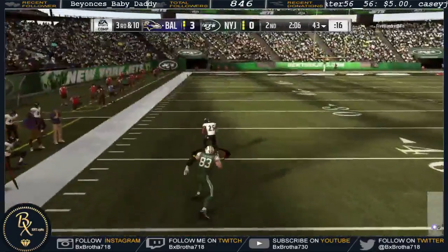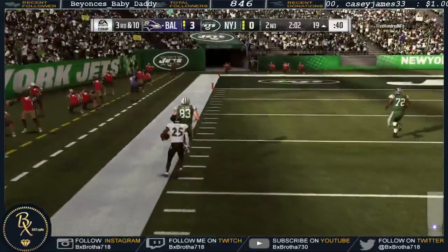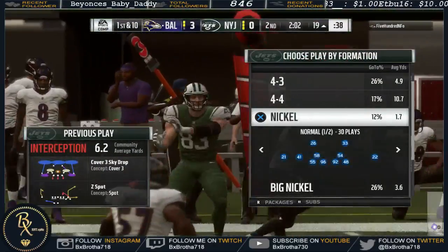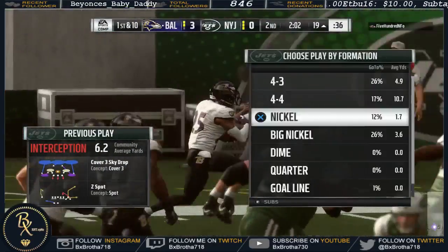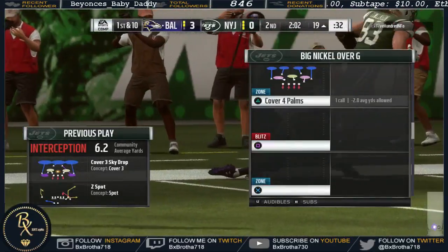And for the third time here in this half, it's intercepted. Picked off by Tavon Young. So that is three interceptions now in this first half, and you hate to ask the question, but let's be honest, we're thinking about it. Do you need to go in a different direction next series?